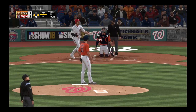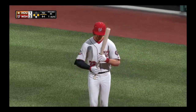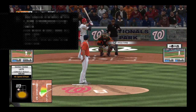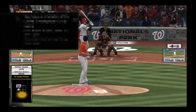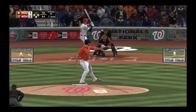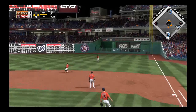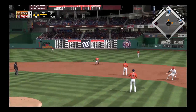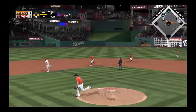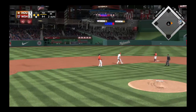Lifted down the line in left. And that will end up a foul ball. This is on the ground over to first. And he will deliver one of the biggest at-bats of the night. It's a base hit. And now the runner from third scores to give them a very important insurance run. And he is hung out to dry as they tag him out.